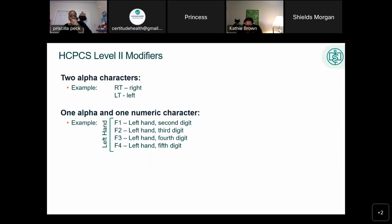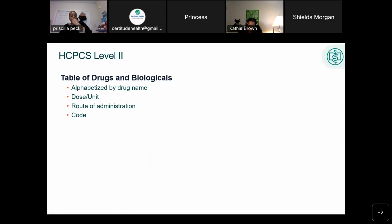Let me get to the slide that references that, because honestly, that is going to be the most important. The table of drugs and chemicals on page 429 of this book is alphabetized by the drug name, and it has columns that indicate the name of the drug, the dosage, the delivery method, and the code. Depending on the type of practice or specialty you work in, the use of level 2 codes may be limited to only a few sections. One section with frequent use is the J codes. This is probably the most important part of HCPCS level 2 because every doctor's office uses or administers drugs or vaccinations at some point.